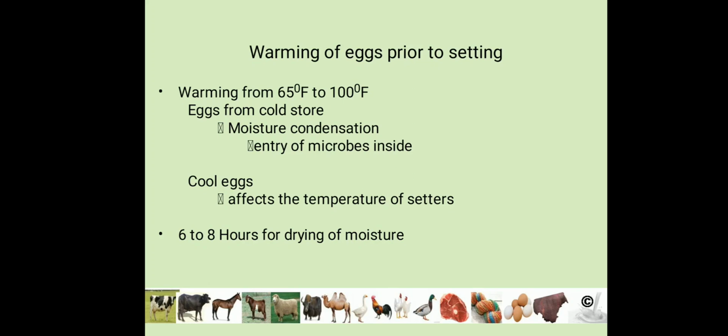So the eggs are taken out of the storage and put in the setter room for 6 to 8 hours. This will dry the moisture, if at all there is some that has condensed on the eggs, and then it will bring the temperature of the eggs to the normal temperature. We have to raise the temperature at least from that 65 degrees Fahrenheit where they are stored to at least 100 degrees Fahrenheit, and then put them inside the setters.